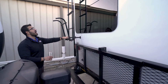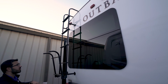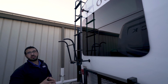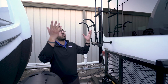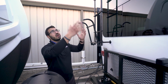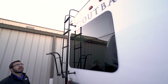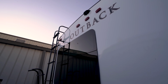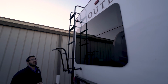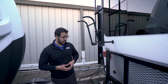Right here is your ladder, so you can climb up onto the roof. Fully walkable roof as well. Just drop this down, climb on up. That way you can do inspection, or if you have to get up there, for any kind of repairs, or you just want a better vantage point, whatever it may be. It is a fully walkable roof. By all means, head on up. You'll also see there at the top in the center, that is a backup camera prep. Folks, if you want a backup camera, having the prep makes it a lot easier to install, meaning it will save you money on labor.